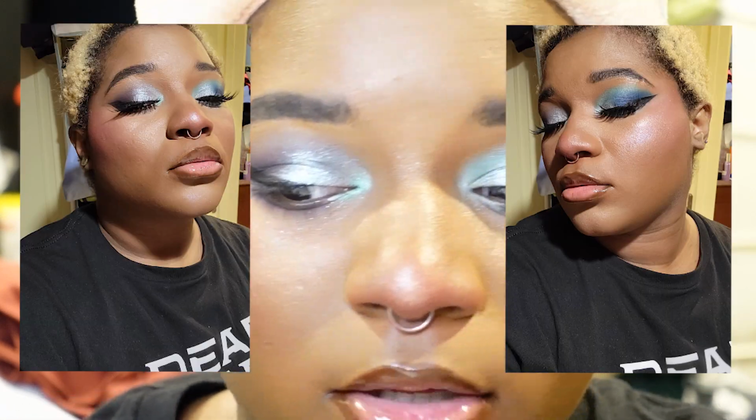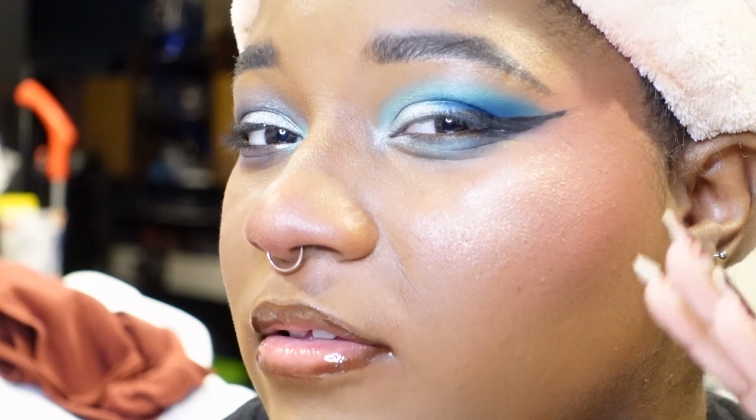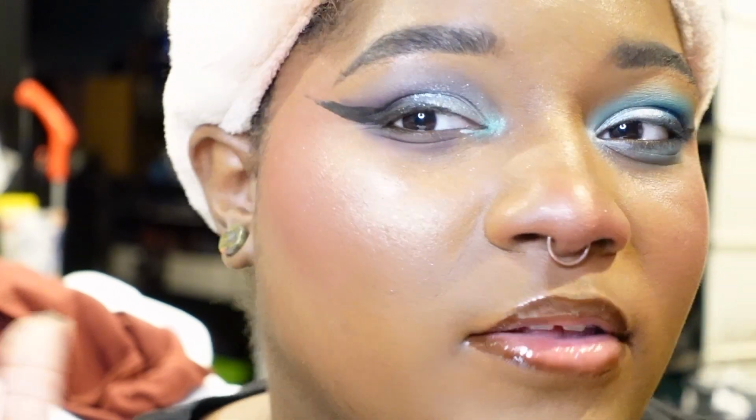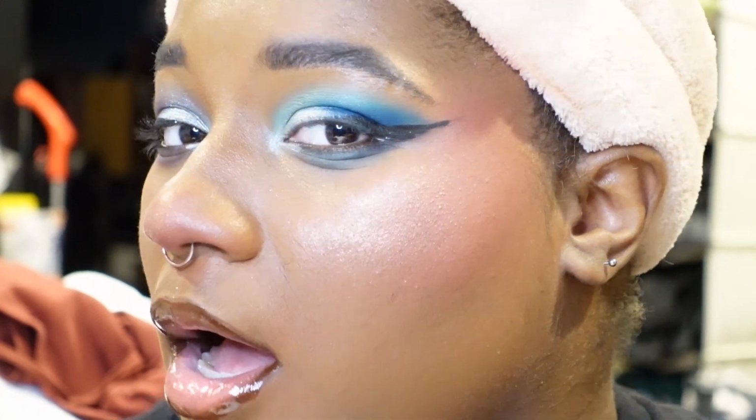I'm probably gonna clean it up right after I get off camera. And like take a photo or something. Okay, so here is the final look. This is the Corpse Bride side. This is the We're All Mad Here side. Please ignore the very bad eyeliner that I did on both of them. We've got a basic brown lip liner and some lip gloss.